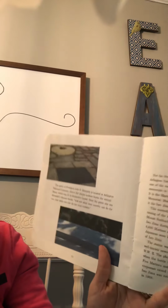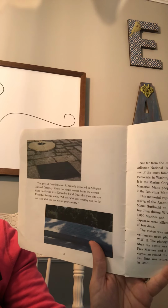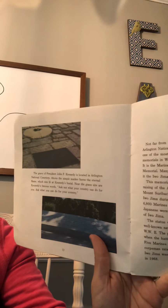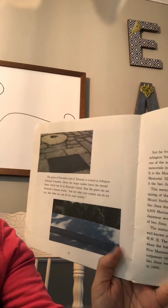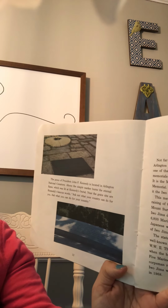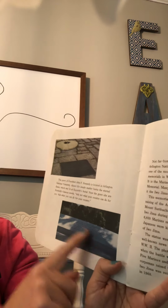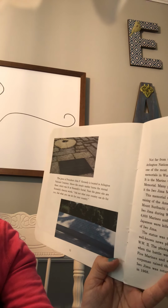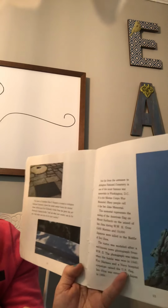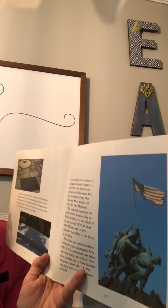The grave of President John F. Kennedy is located in Arlington National Cemetery. Above the simple marker burns the eternal flame, which was lit at Kennedy's burial. Near the gravesite are Kennedy's famous words, "Ask not what your country can do for you, ask what you can do for your country." So there's his grave right there. There's the words above it, or near his gravesite are the words.